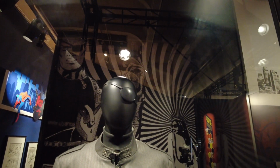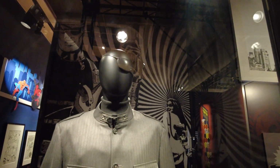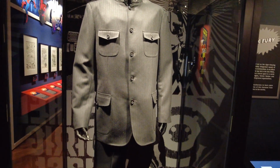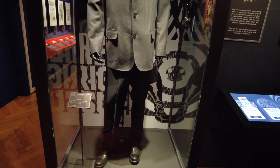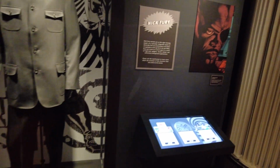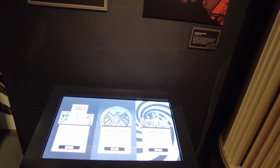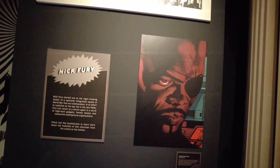Well, that eye patch definitely gives this one away. Nick Fury, Agent of S.H.I.E.L.D.